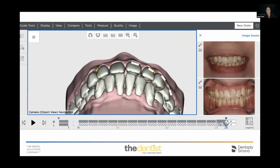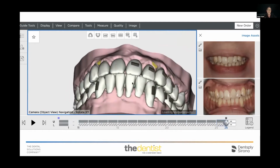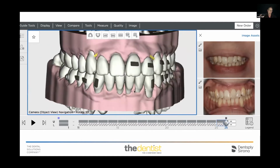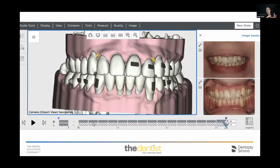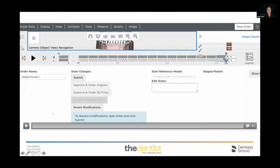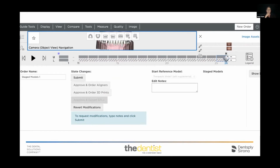And as you go along each stage, it shows you different aspects of how the attachments relate to the tooth and how the teeth relate to the IPR, and the whole thing just works. And you go through this with the patient, and then your consent process is very, very tight. The patient can see what's happening, they can see what's involved, and they fully understand the workflow that you're proposing for them. Once that's all agreed and you've got where you want to go, you've made your changes, then it's very simple.